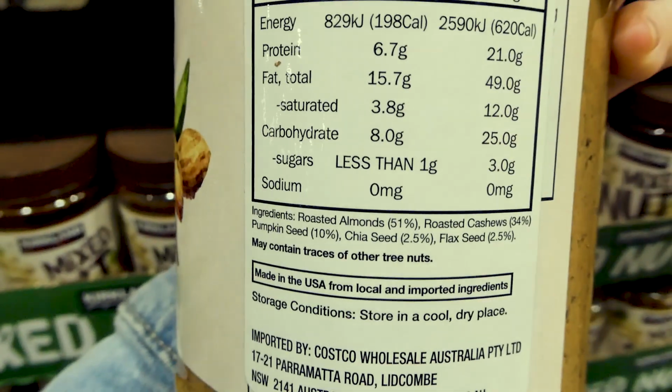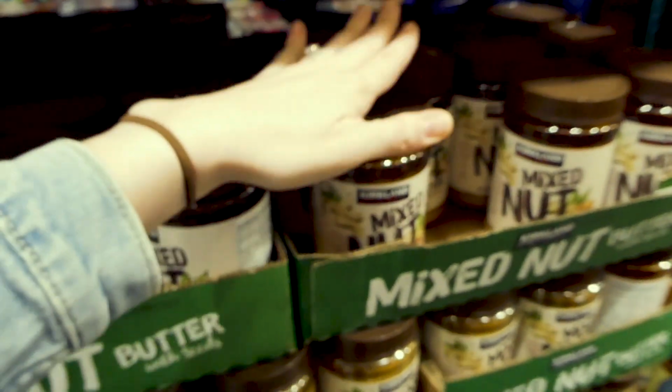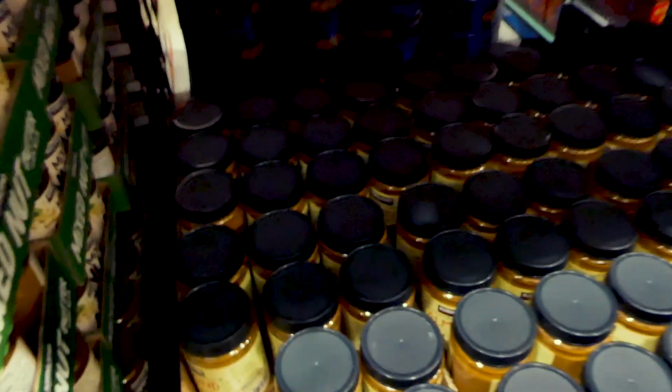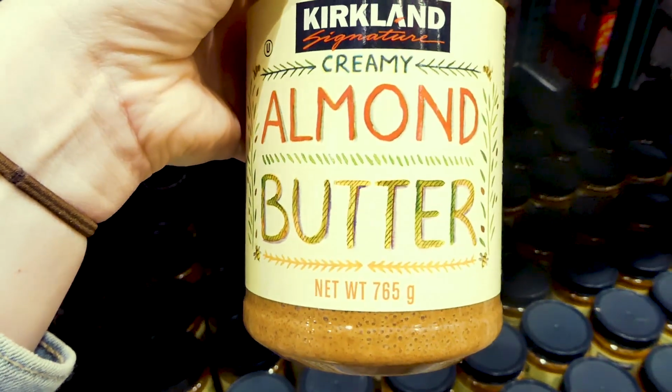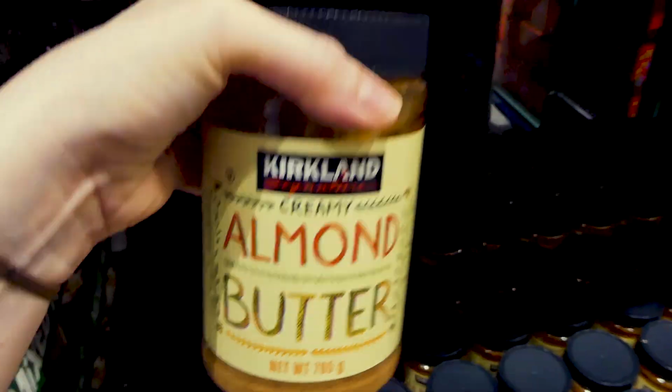Because it is nuts, you do have a higher carb count, so you just have to be very sparing with these. So like more of a treat than anything else. I wouldn't use them often unless you're going to maybe throw them in a protein shake or something to bulk it up. So there's creamy almond butter. This is 765 grams for $10.